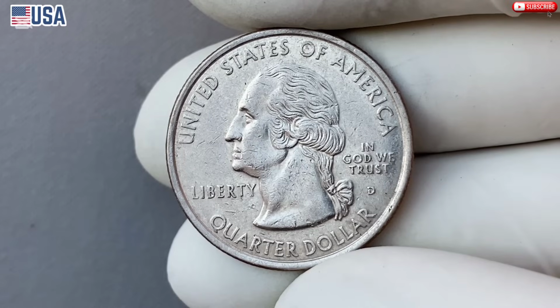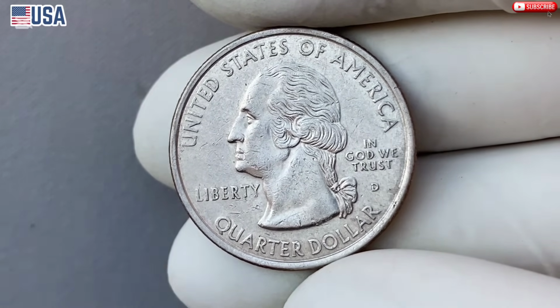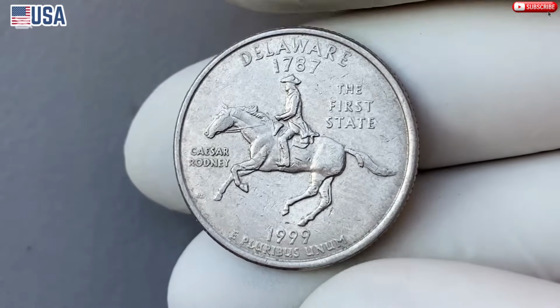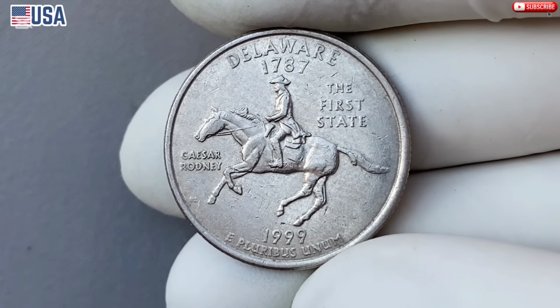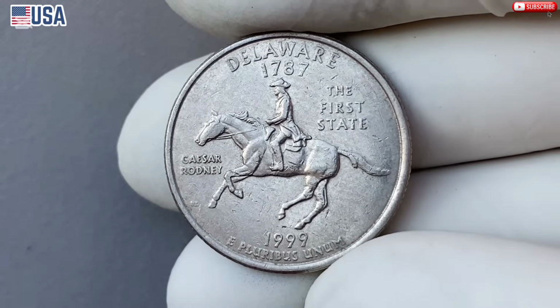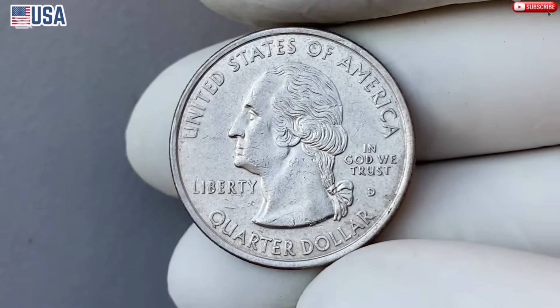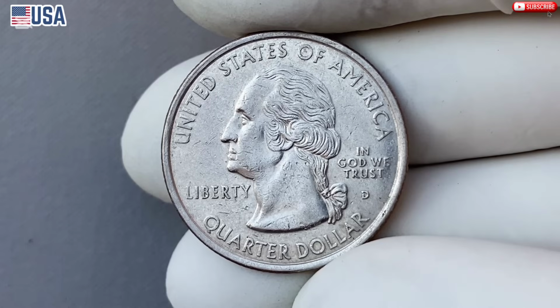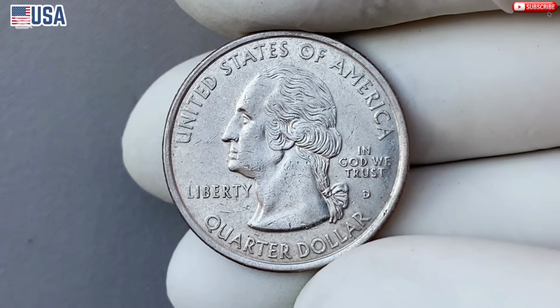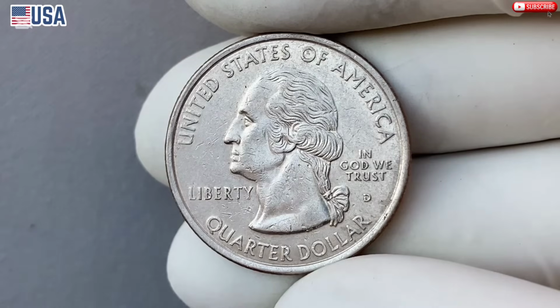But beyond the errors, even standard 1999 Delaware quarters can be valuable if they're in pristine, uncirculated condition, especially if they were part of a limited proof set or minted with high detail for collectors. The real thrill for coin enthusiasts comes from the hunt. The idea that something so small and ordinary could turn out to be a rare treasure, that's what makes this hobby so exciting. Every coin tells a story, but some coins tell epic ones. And the Delaware quarter? It's one of the best.